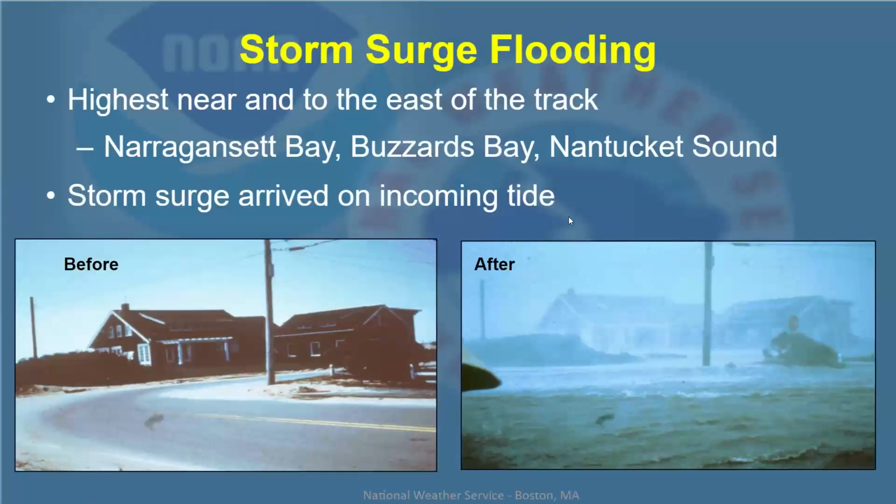Now here's a before and after picture. I'm not sure exact on the location, Joe. I'm not sure if you know where this picture was taken. I'm going to guess it was somewhere around Falmouth. Yeah, I think that's correct, Frank. Yeah, so you could see pretty significant coastal flooding here, storm surge before and after. And yeah, Narragansett Bay was impacted, as well as Nantucket Sound, but really Buzzards Bay took the brunt of Hurricane Bob, basically because of that track lining up with Buzzards Bay.